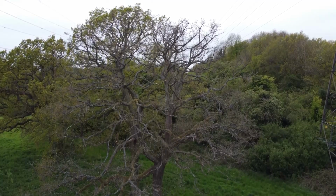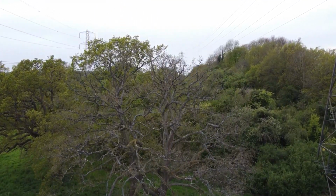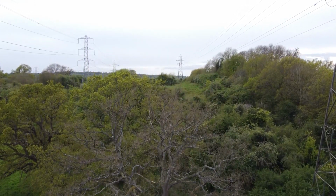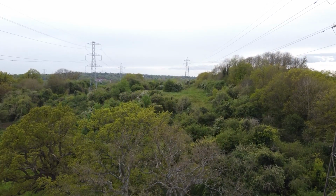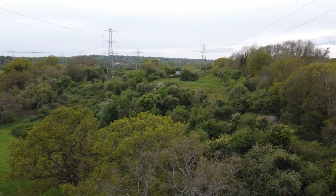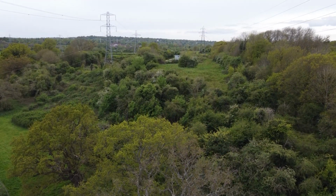This is the Scouts field, so we're starting out low, rising up to take a look at the Scouts field. It's called the Scouts field because the first Watford Central's scout hut used to be in there, and it was a fantastic location for a scout hut, with all these fields around it. Sometimes you'd find cows in the scout hut if someone had gone and broken the doors open or something.